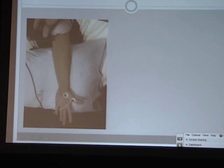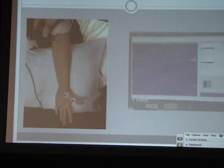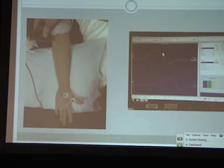And we can measure that twitch on the screen as what's called a CMAP, or compound muscle action potential, okay, which is this single hump here. Now, we can do several things with nerve conduction studies, and most often we're looking for things like carpal tunnel syndrome, which is a pinched nerve in the wrist. And so we're measuring conduction velocities across the wrist and across the forearm, which is what we're doing here. But what I wanted to point out is what the CMAP is.